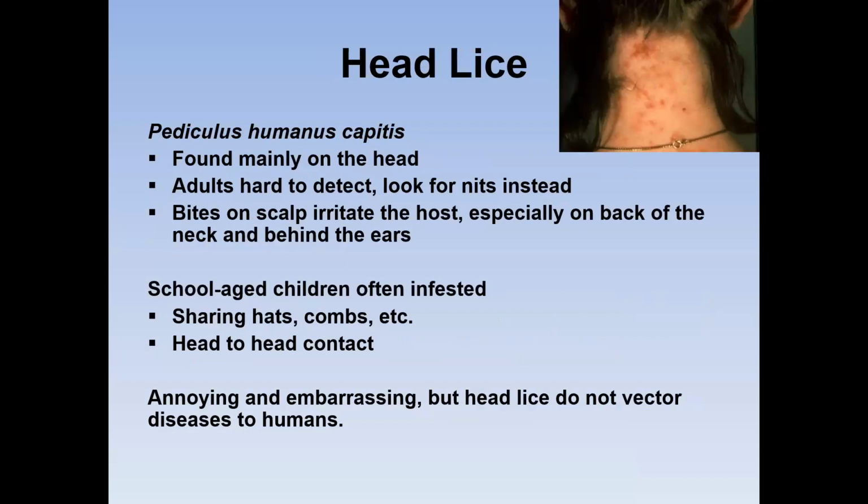Head lice are Pediculus humanus capitis. They're found mainly on the head. The adults are hard to detect, so you have to look for the nits. They bite, and the bites on the scalp irritate the host, especially on the back of the neck or behind the ears. If any of you are parents and have had children with lice, you'll know that they're very aggravating and hard to get rid of. School-aged children are often infested because they share hats and combs and have head-to-head contact. They're annoying and embarrassing, but head lice don't vector any diseases to humans.